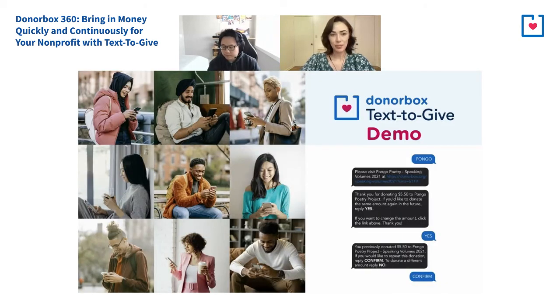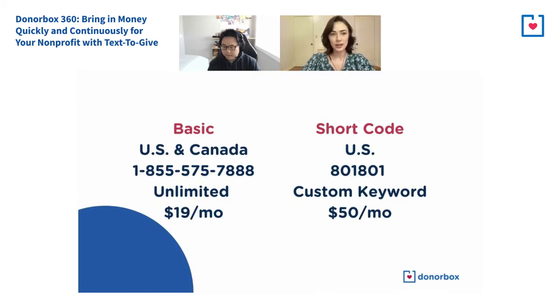All right, so I'm going to go ahead and bring up the presentation again. I do want to reiterate, because we like to be as transparent as possible with our pricing on all fronts, what Jimmy said here are the prices for the basic and short code plans. Of course, the number one question is, this sounds great, but what is it going to cost? So here it is. Both plans are very affordable, very cost effective. Our goal here was to make sure that this is accessible to nonprofits of all budgets and all sizes.